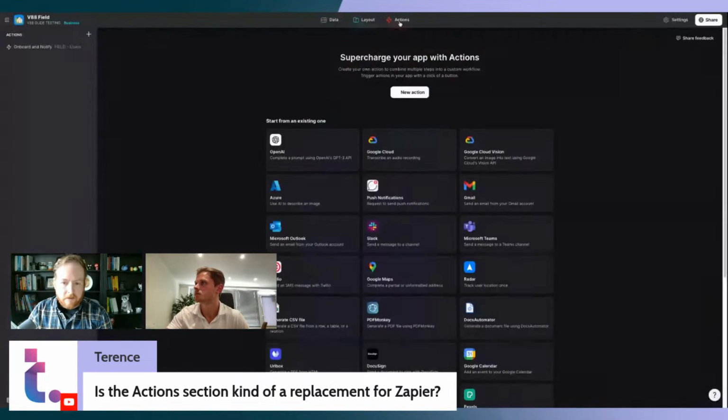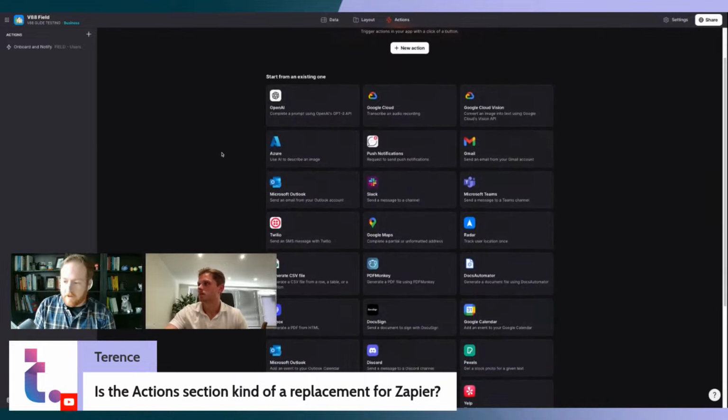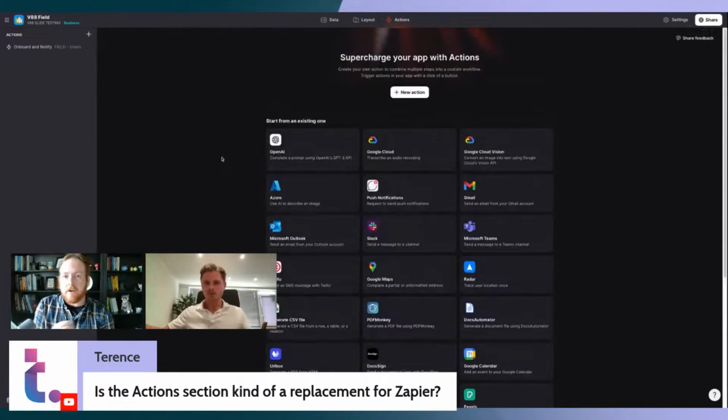And a follow-up related to your answer there, another question from Terrence about the new Actions editor, these new integrations. Is this a replacement for Zapier? Oscar, you want to bring up the Actions screen again on your end? So what I would say to this is yes and no. It depends on what you're building and what you're using.